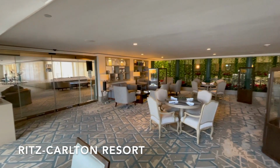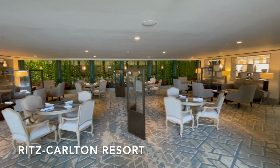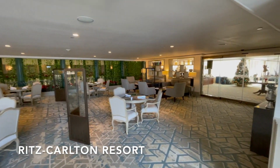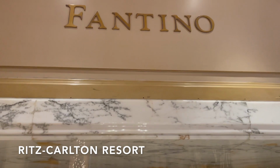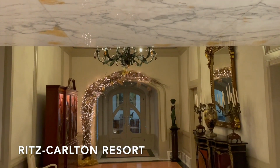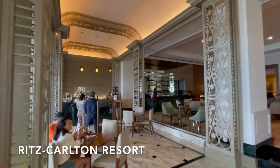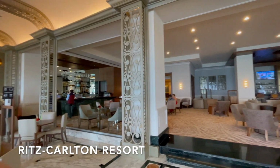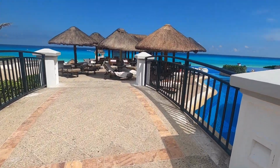they have that. Over at the Ritz-Carlton, they do have a club lounge that we were able to visit, so here's a shot of that. It's where we ate a lot of our food since we did upgrade to the club level. Fantino is one of the fancier restaurants in all of Cancun. It's highly rated Italian food, Mediterranean style, so definitely check that out. They have a coffee bar that also turns into a sushi bar at night. They have a ton of restaurants to choose from.